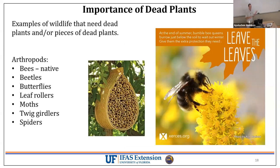Arthropods, look. Dead plants are so important for bees that they sell us dead plants in cute little bundles so that we buy them and put them in the yard, right? Those little bee nest houses. Really, you could just leave dead stuff laying around and boom, you've got it there already. So bees, of course, really important to have some dead material around because they're either going to hide stuff in there or, maybe not all just bees, but all sorts of things are going to burrow in. Beetles, they're going to burrow in that dead plant material and lay their eggs in there.